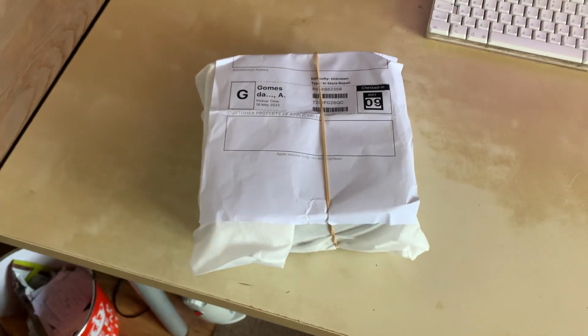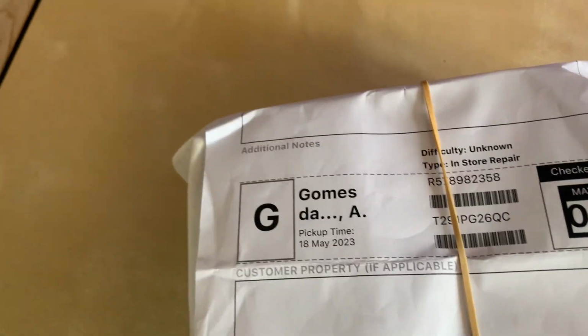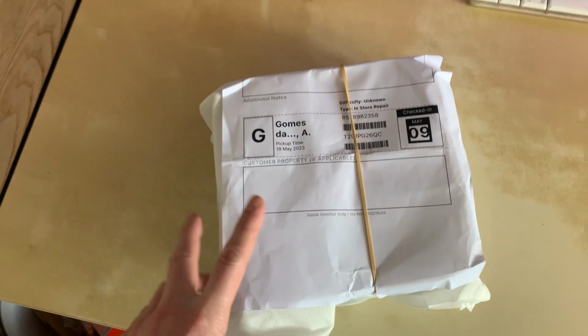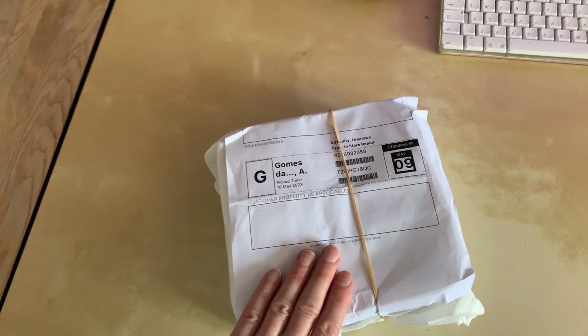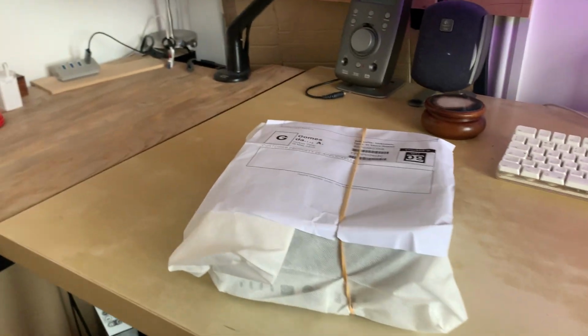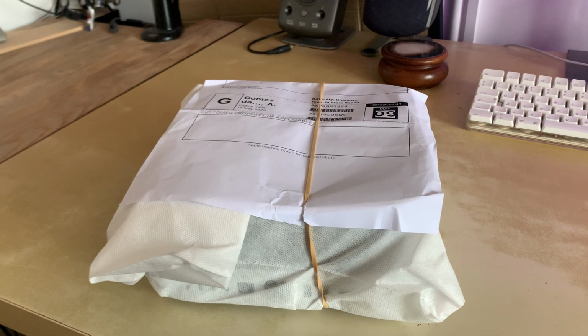Okay, let's see if I can keep this short and sweet. Today's the 15th of May, even though this says pick up 18th of May. I don't know why that's the case. The computer's gone in, they've run a diagnostic on the whole thing. They're saying they cannot replicate or reproduce what I have, as you can see on the previous videos.